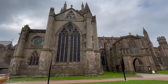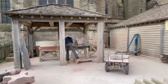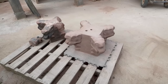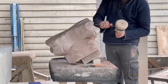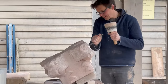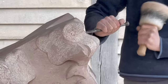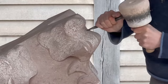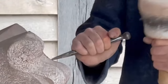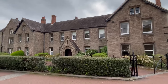Restoration is obviously a huge part of this beautiful building. There are permanent stonemasons on site as there's so much work to be done. This was absolutely fascinating to watch. These are some of the buildings from the famous Hereford Cathedral School.